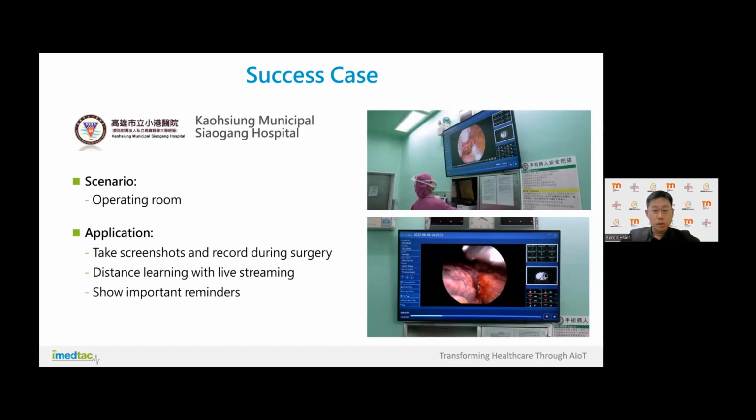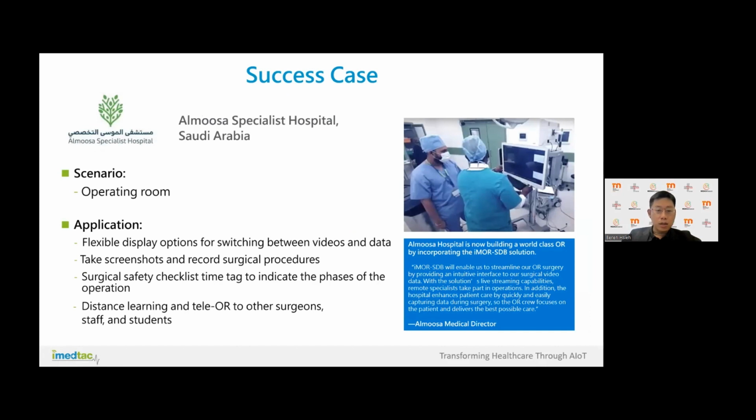You can see this usually is a chief nurse. She is watching everything in this operation room, so they can watch this dashboard and record everything. And this is another case we deployed in Saudi Arabia.